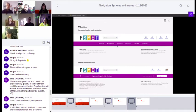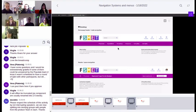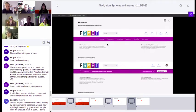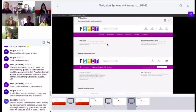Maybe it's a little confusing, the naming of what is a process, what is an assembly, voting, consultation. So the menu will let you change this behavior and put the elements that you want, naming them as you want. I think that's all. I don't know if there is any question.